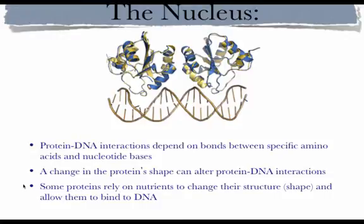One of the things we're going to talk about today is those interactions between proteins and DNA. So here's the DNA double strand, with complementary base pairing between these nucleotides. We can see a major groove and a minor groove. The major groove is basically the way the DNA structure is, and proteins can access certain parts of that DNA molecule. Proteins actually reach into the DNA and interact with it through interactions between their amino acids and nucleotides. So the protein-DNA interactions also depend on bonds between specific amino acids and nucleotide bases.